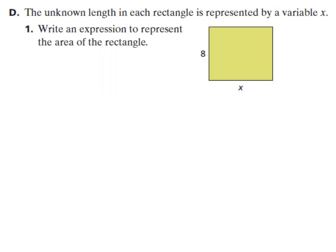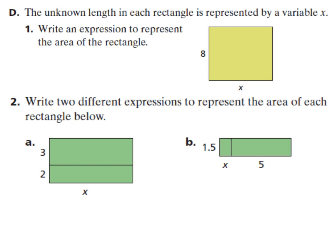Alright, write an expression to represent the area of the rectangle. Right, on this one, we've got the length, we'll just say is 8, and the width is x, so this would be 8 times x. And hopefully you see now that we're using x as a letter or a variable, which is why we don't use x as a multiplication sign. Alright, write two different expressions to represent the area of each rectangle below.